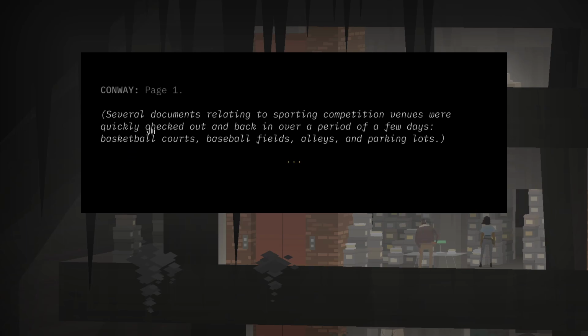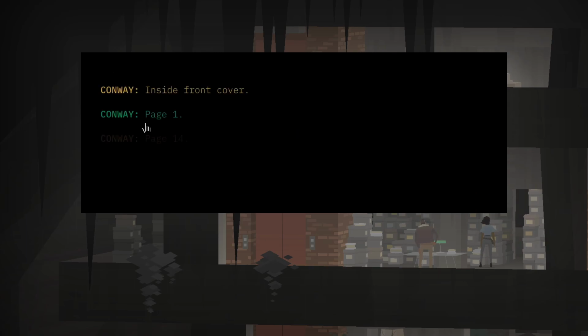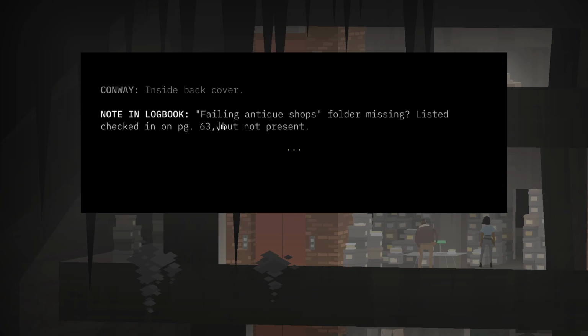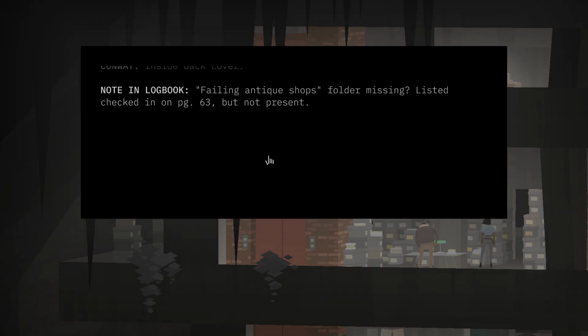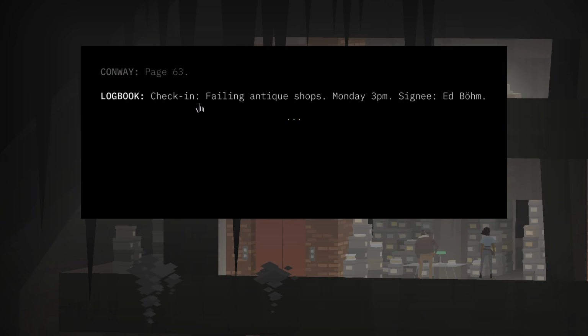Anyway, several documents relating to sporting competition venues were quickly checked out and back in over a period of a few days. Basketball courts, baseball fields, alleys, and parking lots. Page 14. A single set of documents relating to coal mining operations was checked out and back in by several different people within a few hours. Inside back cover. Failing antique shops. Folder missing? Listed, checked in on page 63, but not present. Well, you work for a delivery for an antique shop. I wonder if that's relevant. Page 63. Check-in. Failing antique shops. Monday, 3 p.m. Signee, Ed Baum.